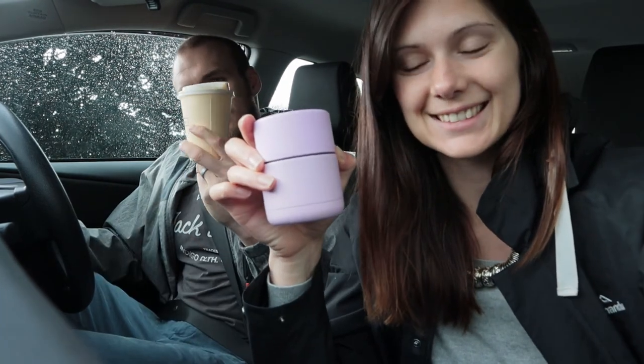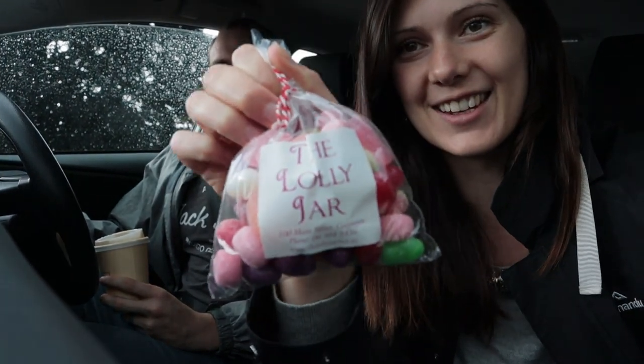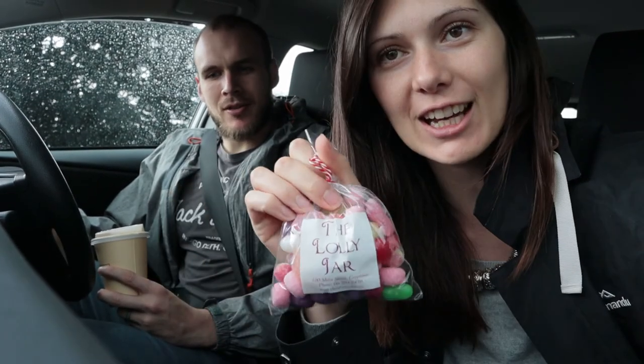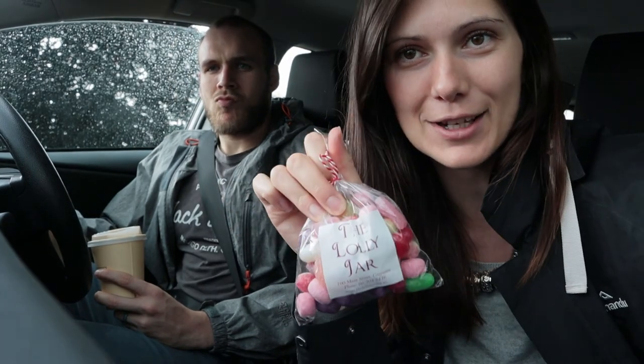So we got some coffee, and yesterday we managed to find a few vegan sweets in the lolly jar in town. We read the ingredients on every single sweet packet and managed to find some that were vegan.